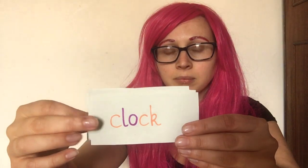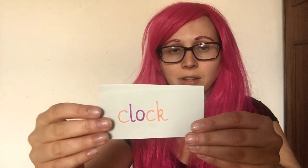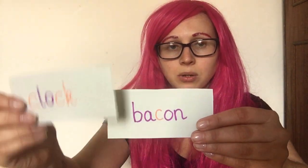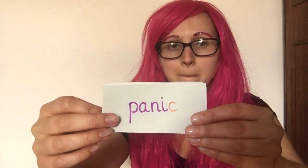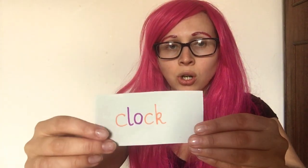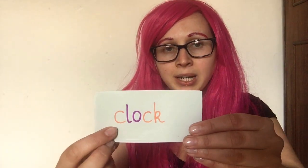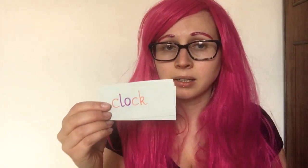And then we've got clock, this is at the beginning, and then we've got the digraph at the end, haven't we? So we have bacon in the middle, panic at the end, and clock with it at the beginning, and then we have the digraph at the end. So this letter k can go at the beginning, the middle, or the end of a word. It's quite useful, isn't it? So that's usually quite a common one.